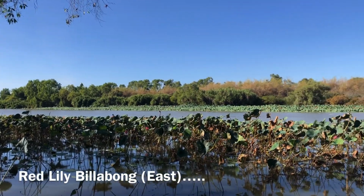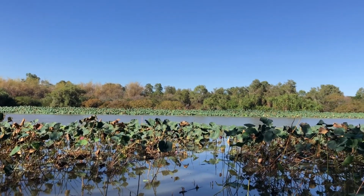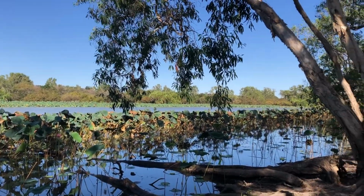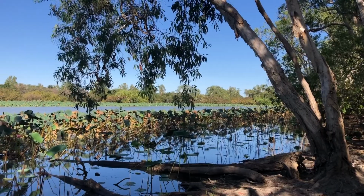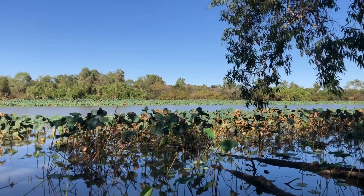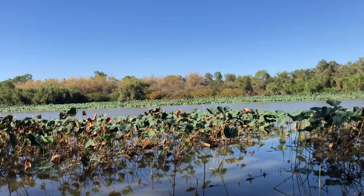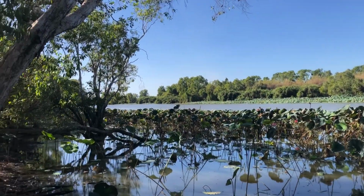This is Red Lilly Billabong, and it's one of the spots that you access by going as far to the east as you can along the Red Lilly access track. As it turns out, I think it would be fair to say that Red Lilly actually has the most camping options. There were probably dozens of spots with pretty good access to the water that we came across on the way up to this point. And the track, if you wanted to chuck it in low range and bash a bit further, you could probably get further along the billabong up to where you're looking now.